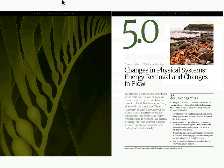Chapter 5 deals with the changes in physical oceanographic systems when you put WECs or tidal turbines in place. How does the flow change, or wave heights change, around these devices, and what happens as you're taking energy out of these systems in large amounts? We're clearly doing something in the ecosystem. So that's the focus, is what's the effect on ocean waters.